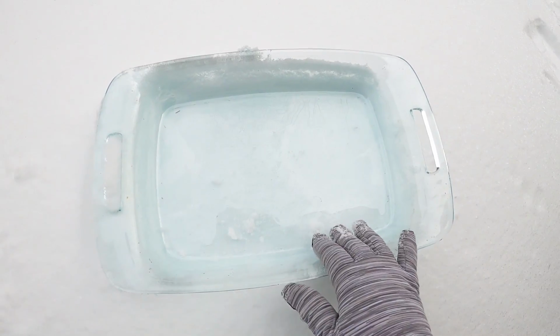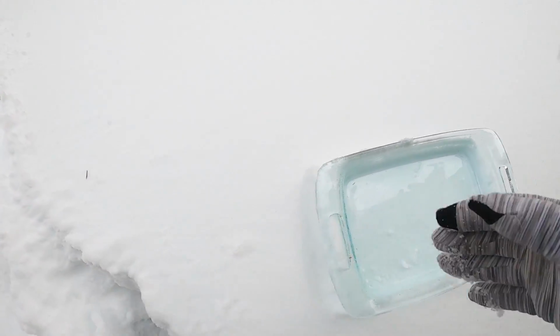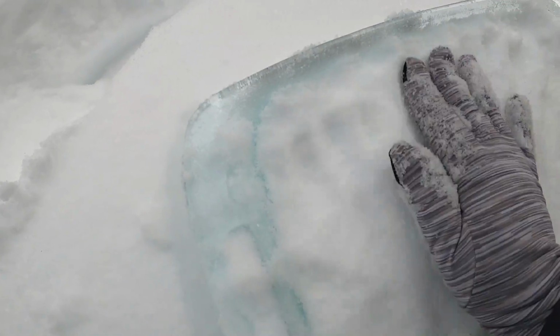You can do it directly on the snow, but make sure it's the right type of snow before you get started. This snow that I'm using here is a little bit fluffier than I expected, so I'm going to compact it as much as I can, and then I'm going to actually put it in the freezer for a few hours just to make it a little more stiff and ice-like.